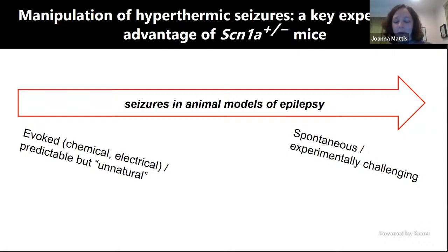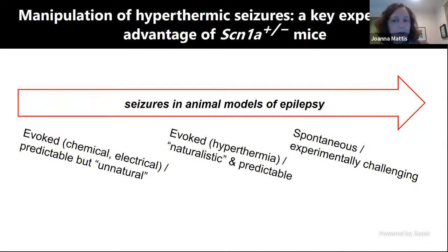So I think one thing that's very powerful about the SCN1A mouse model is by evoking seizures with hyperthermia, we have seizures that are, you could argue whether or not they're entirely natural, but I'd say they're at least naturalistic, especially given the fact that our patients with Dravet syndrome have seizures with fevers. But these seizures are also predictable. They happen within a few minutes, or you're able to predict their timing within a window of just a few minutes, so you can time your experiment.